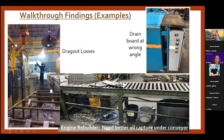So I want to quickly walk through some examples. When we do a walkthrough, we try to go through the whole entire facility, and we're looking for all kinds of things. The benefit to having us in there is we're a different set of eyes than what the employees are seeing every day on the floor, and kind of desensitized to, maybe not paying attention, because this is how we always do things. Anyway, we look for all kinds of things. I just want to play this video of this drag out situation right here.